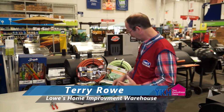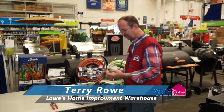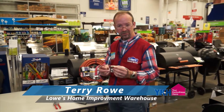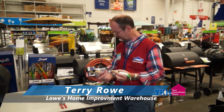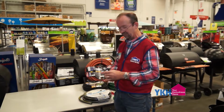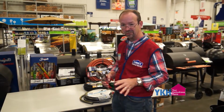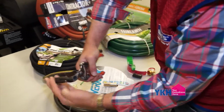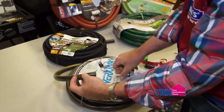So what we're going to do, we have these parts that are available in any of the Lowe's stores. This is a coupling. If you have a crack in the middle, it comes with two C-clamps. You simply just cut the hose, as I'll show you. The best pair of scissors that I've got is my pruning shears. Not everybody's supposed to use them for that, but they're good garage scissors. And you just take your hose wherever your split is. You can snap that off.